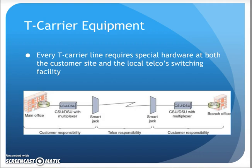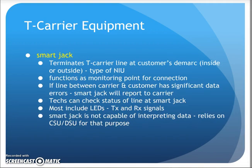Going back to our T carrier, your T carrier connection does require some equipment here: CSU, DSU, smart jack kind of thing for connection. Remember your smart jack from way back in the beginning of the chapter. This is usually located at the network interface unit. It's a type of network interface unit.